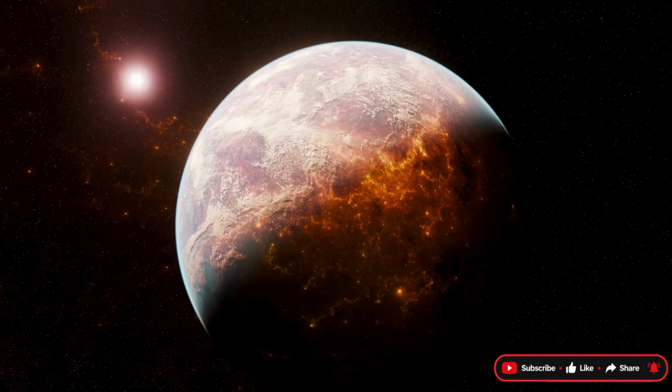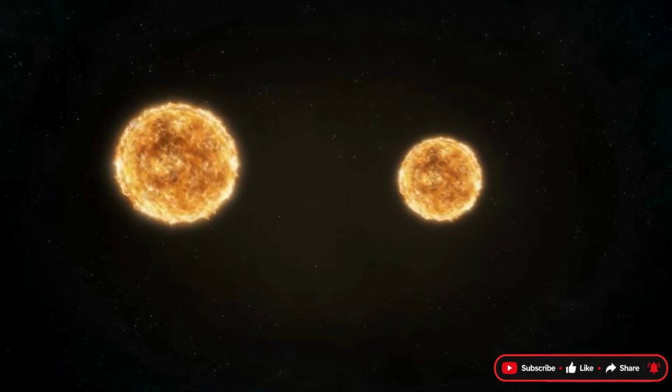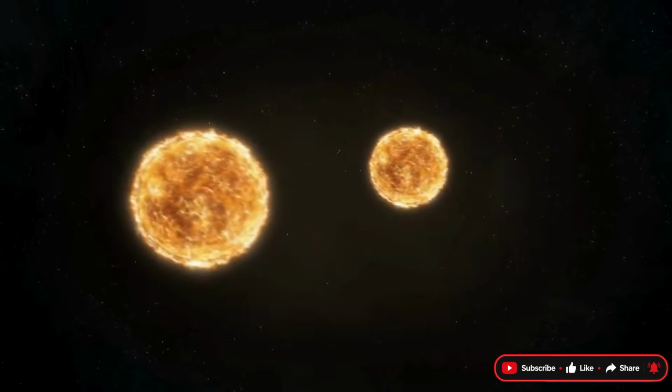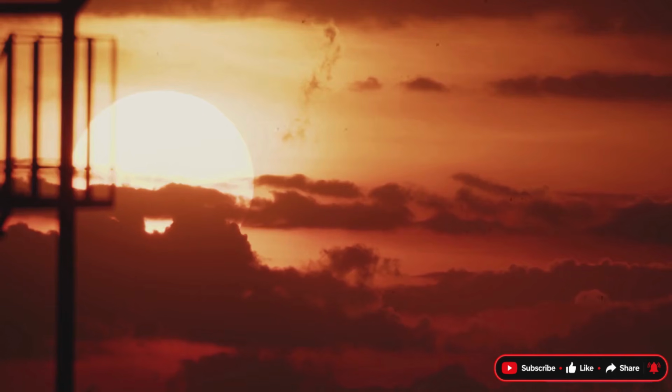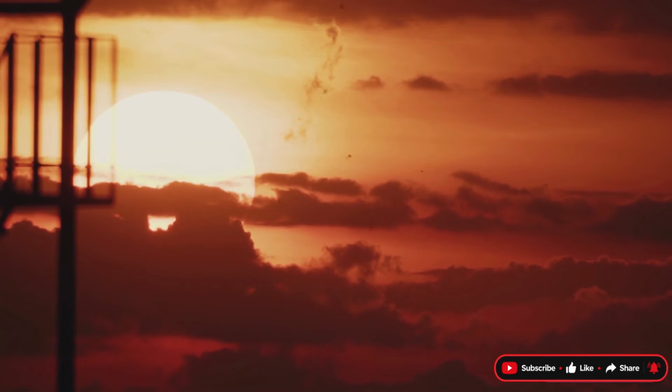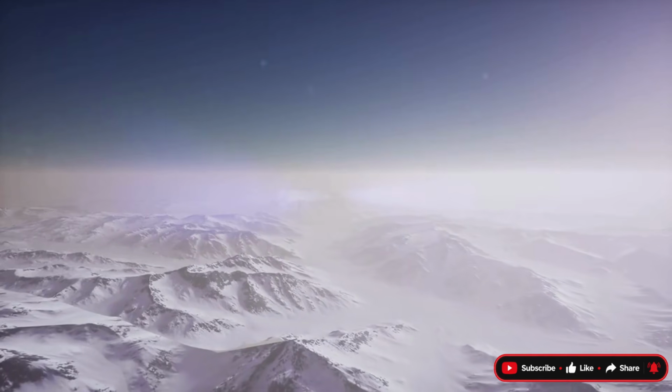Planet 1, Kepler 16b. First up, Kepler 16b, a world straight out of science fiction. Located 245 light-years away, this planet orbits not one but 2 stars simultaneously. Twin suns setting at different angles, casting double shadows across the sky. It genuinely sounds beautiful. But don't be fooled.